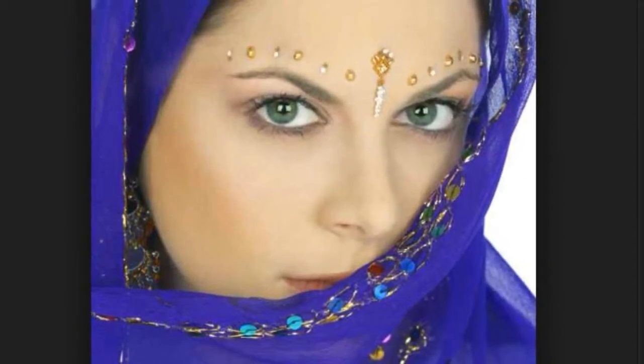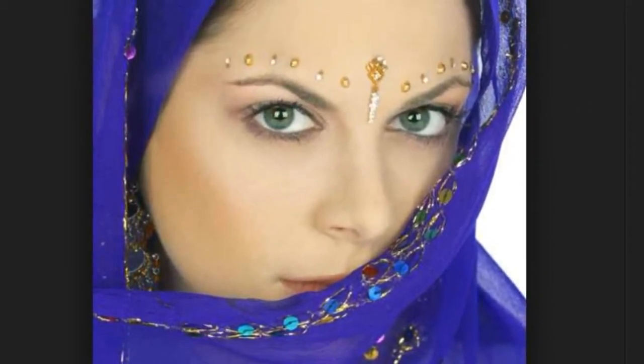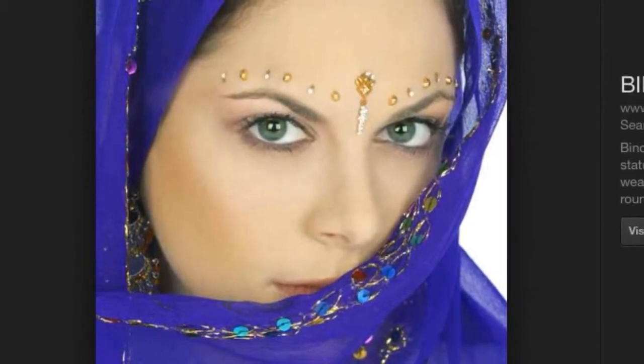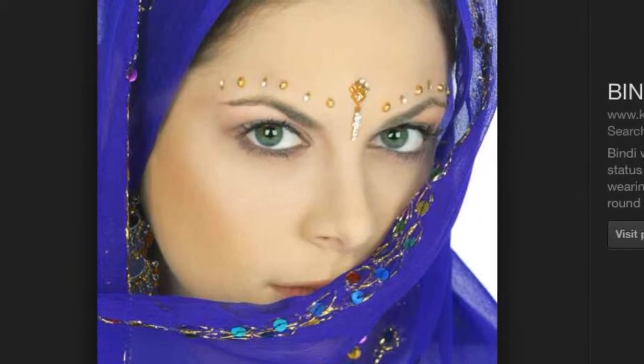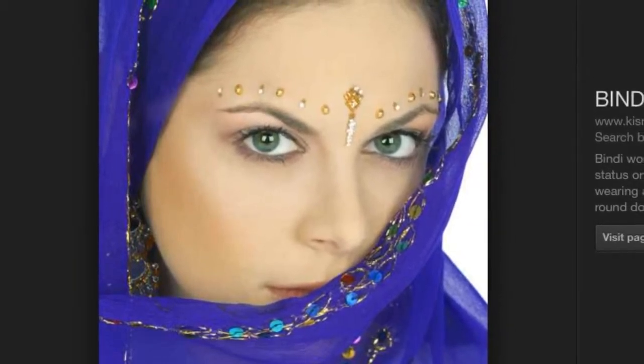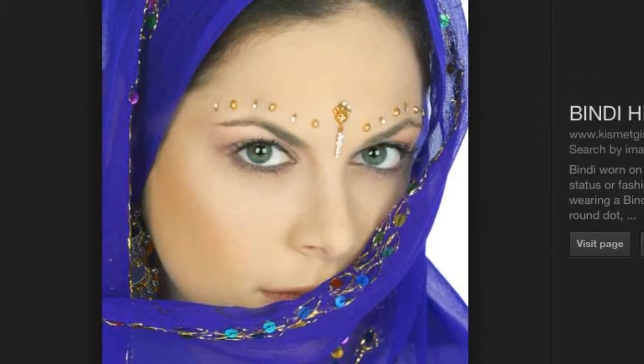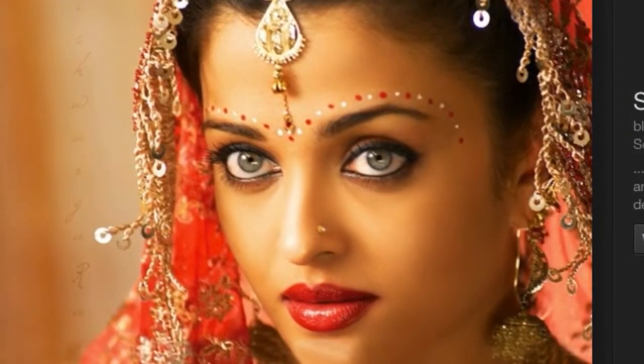A common similarity in Indian women is that most or some of them will be wearing bindis on their forehead or around their nose, sometimes over their eyebrows, like this picture shows. They can be stickers or painted on.